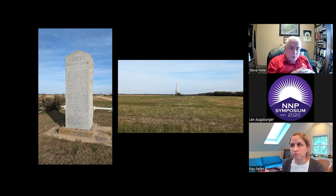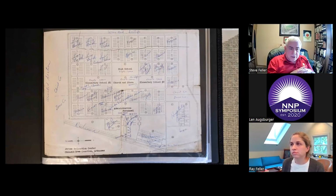Okay, so we went to see the sites. This is a map of Jerome that we found at the museum, giving the details of the barracks. Look at all the barracks. We'll come back to the barracks in a second. And what they were called. You have the high school. We actually found high school yearbooks at the museum. Advertisements, we'll show you that in a second, with ads, if you can believe it, from the local businesses outside the camp. Church and store, elementary school, and so on.